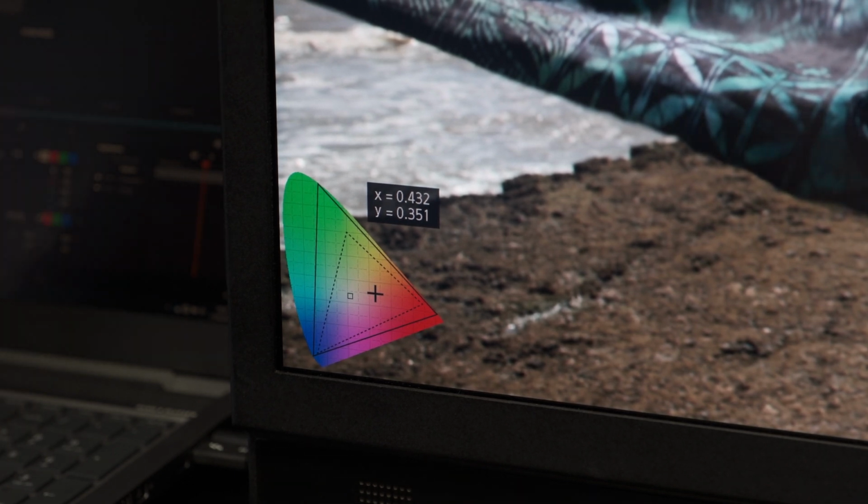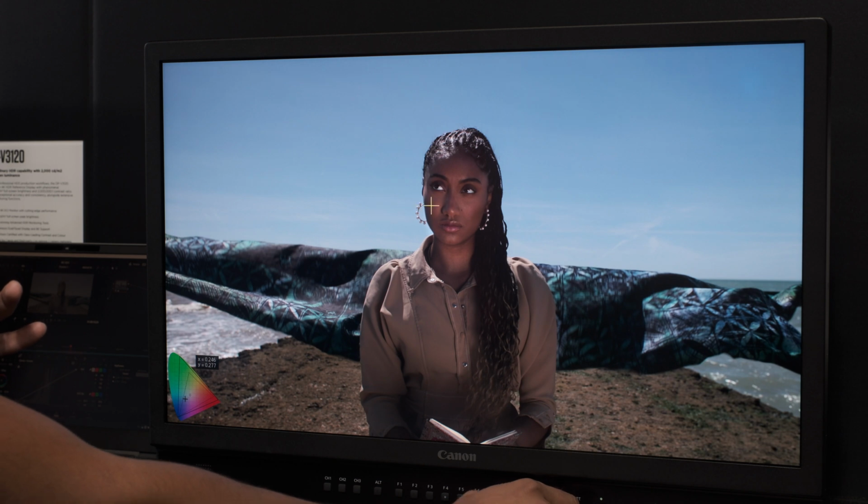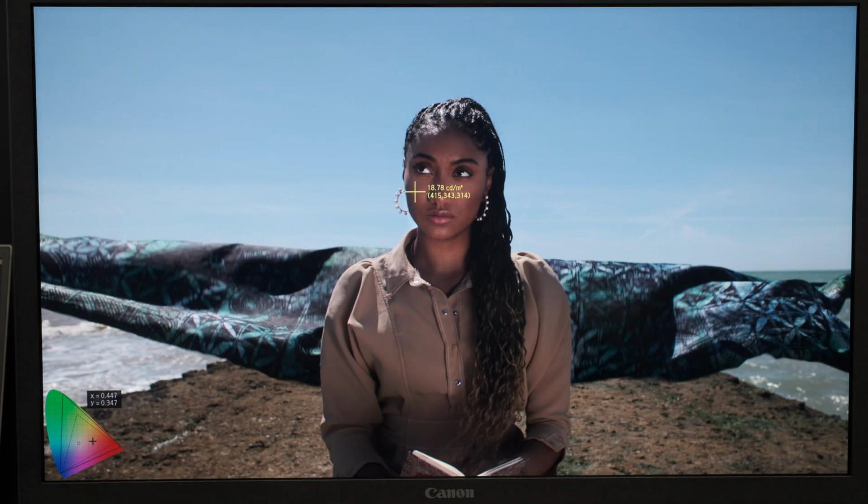You could have a very high contrast image. You want to double check that a window isn't overexposed, or maybe you have multiple people with different skin tones and you just want to double check those, or you have a color that seems oversaturated and you want to pinpoint that color and dial it down. So that's a really powerful tool. So that was Pixel Value Check.